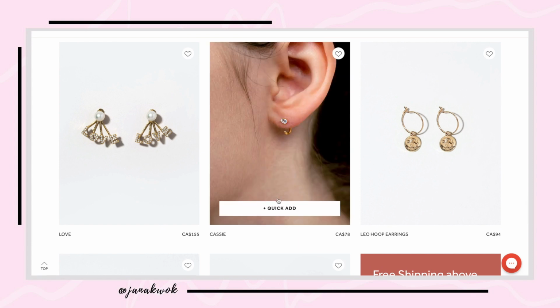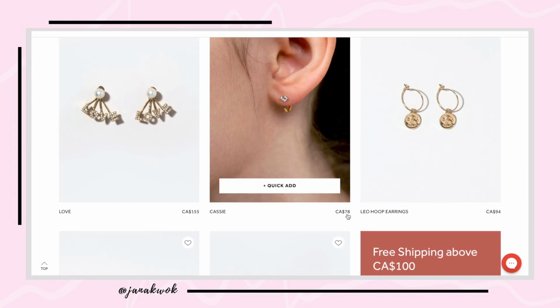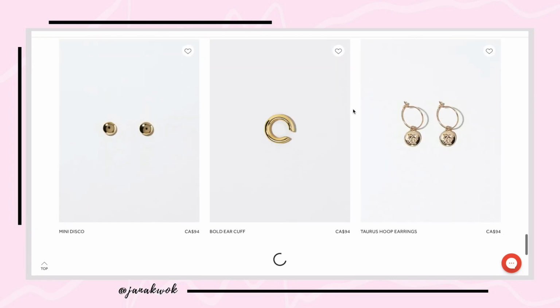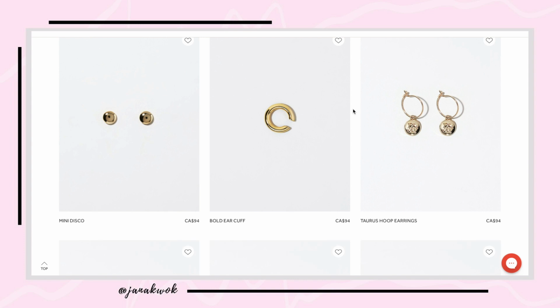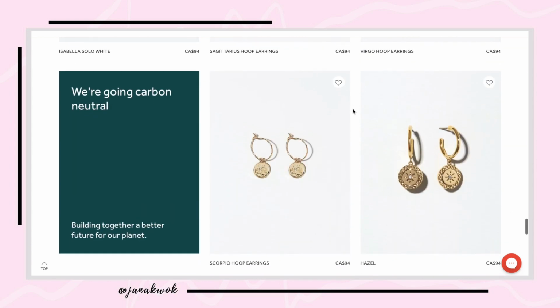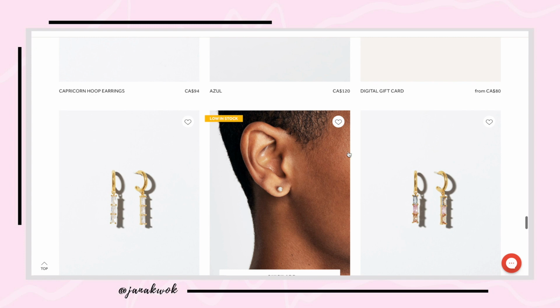This is super cute. I love that. Okay, we're done with those. That's cute too, but see, I can't justify spending so much money on gold plated stuff. This is $78, so we're gonna skip over them. I think the earrings are way overpriced for what it is, so we're just not going to get that.